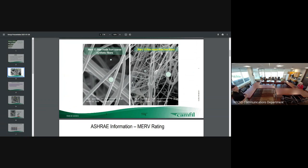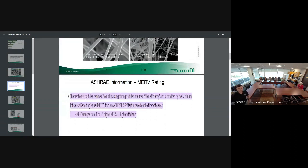All right. Now, when you're getting down to very small size particles, you need these fine fibers to stop particles from passing through. Now, the immediate question when I show this image is how are these two filters the same MERV rating? They look very different, right? I mean, you would imagine the one on the right with much more intertwined fibers is going to stop more dirt, debris, etc., than the one on the left. Okay, we're going to get into this.